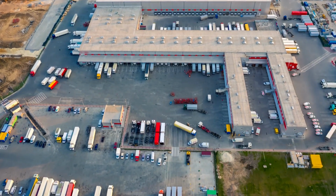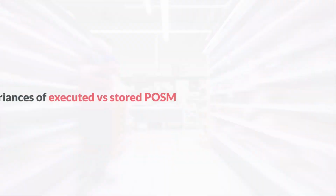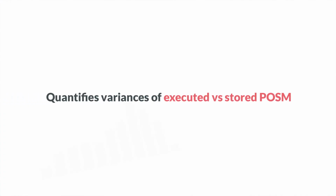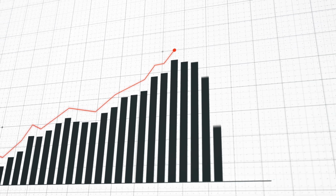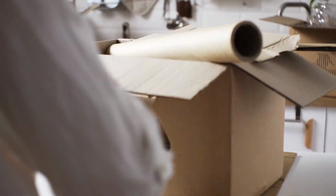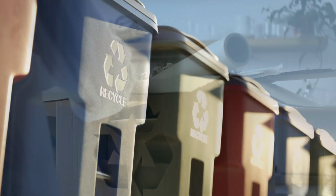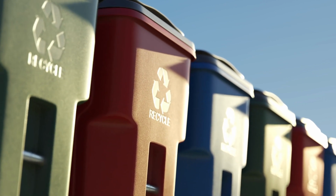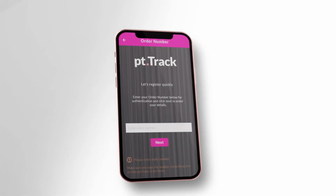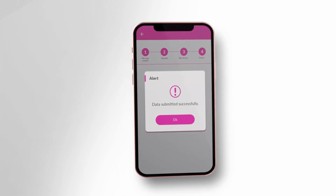It's designed for both procurement and marketing, and drives waste reduction through reporting and maintenance of your collateral, providing the opportunity for a significant return on your investment. pt.Track can also measure and manage sustainability initiatives by tracking the lifespan of point-of-sale collateral, the inventory of assets that can be reused, and the end-of-life and returns process. It also allows clients to immerse themselves through virtual trade visits so they can experience the store universe.